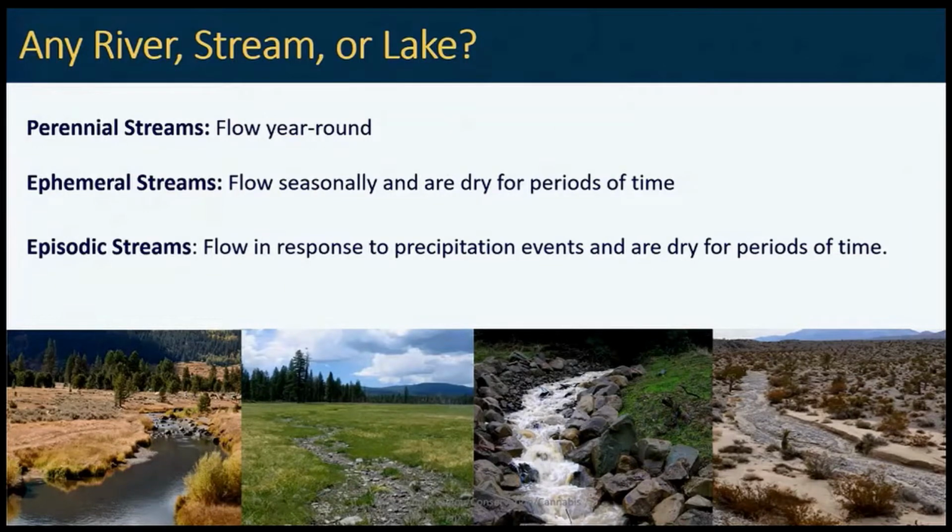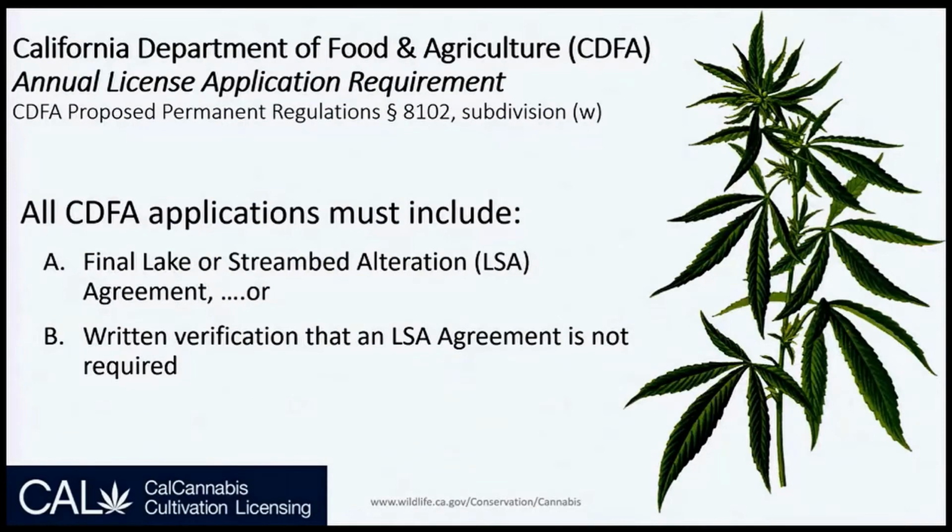The reason that I'm focusing specifically on this code section is that the California Department of Food and Ag annual license application requirement states that all CDFA applicants must include a final lake or stream bed alteration agreement or written verification that an LSA agreement is not required.